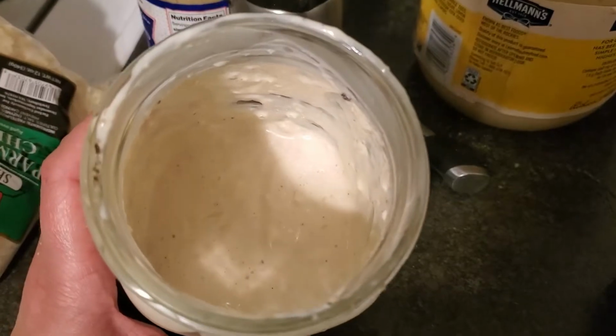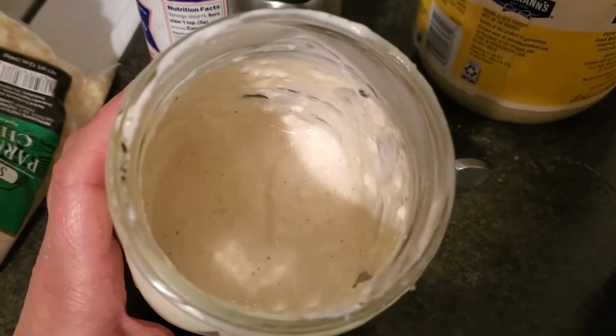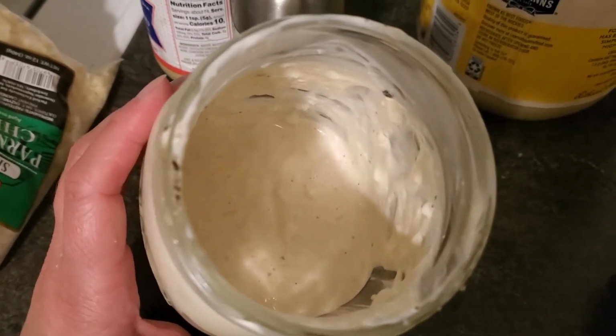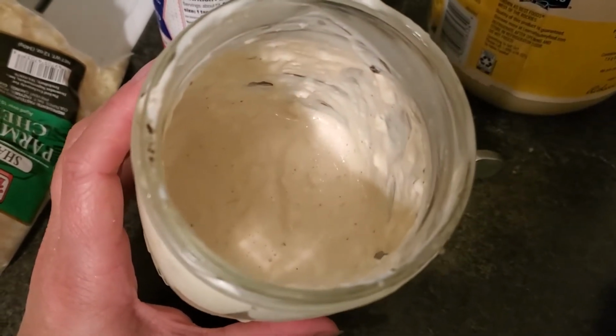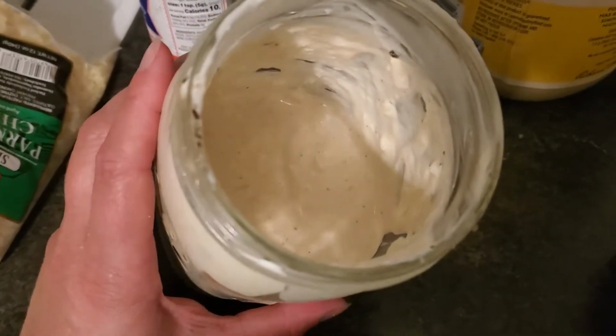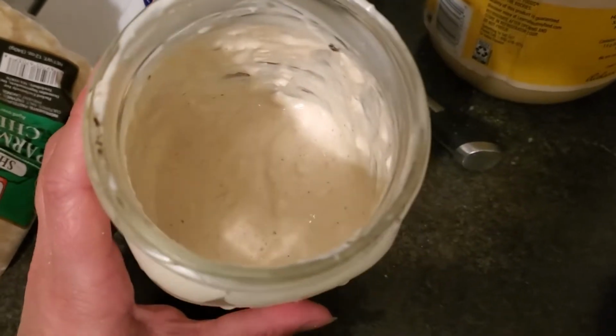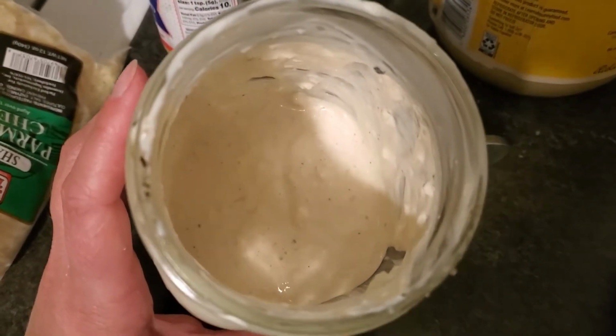I didn't show myself making this because it was the first time I've ever made it. It's Kate from Venison for Dinner's Caesar salad dressing. It was so easy and it's absolutely delicious. I've had a hard time finding a Caesar salad dressing that we really love, and this is definitely a keeper. We're going to have it with Caesar salads and steak tonight, and I'll try to show you that in a few minutes.